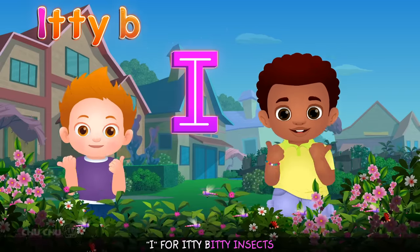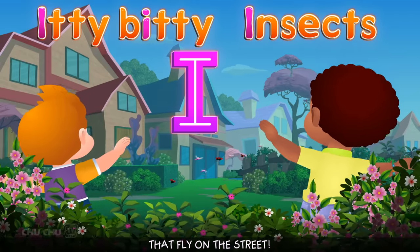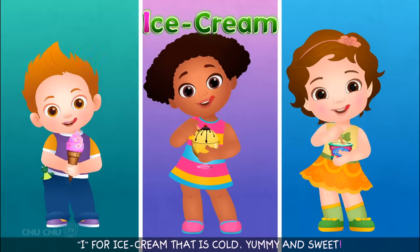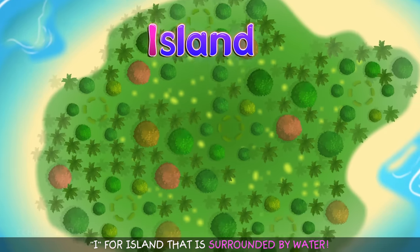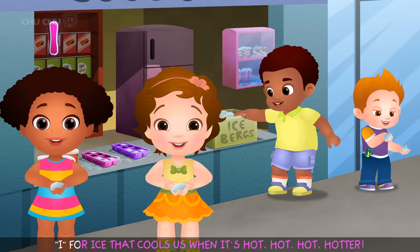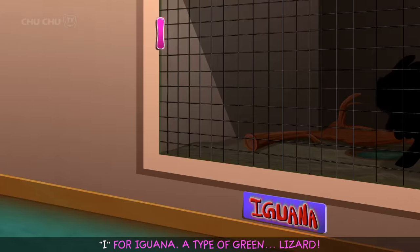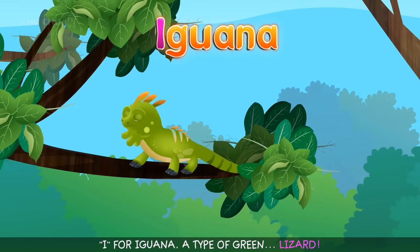I for itty bitty insects that fly on the street. I for ice cream that is cold, yummy and sweet. I for island that is surrounded by water. I for ice that cools us when it's hot, hot, hot, hotter. I for iguana, a type of green lizard.